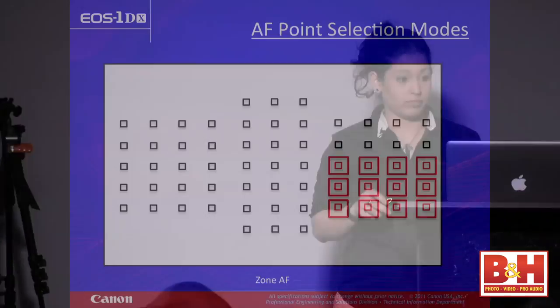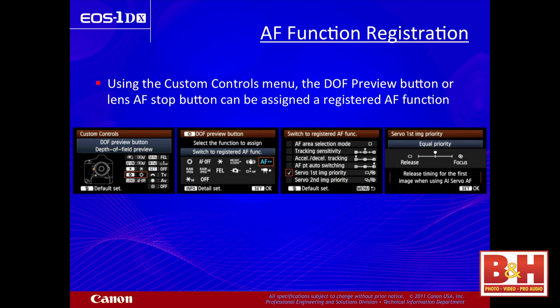And then you have your zone AF. That's movable and customizable. There's also AF function registration, so you can use your custom controls to change how you autofocus and what actual options you use. For example, I had the camera set to back autofocus. Joey didn't want that. He wanted the shutter button to release the autofocus. This is something that I changed easily.